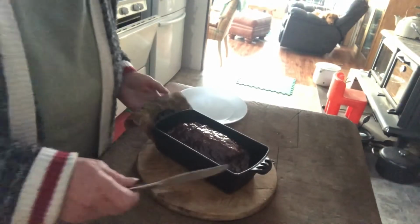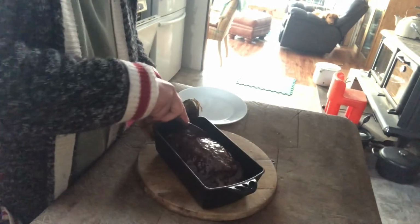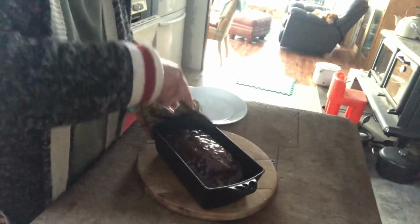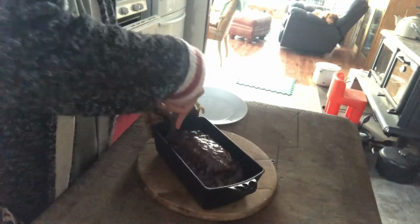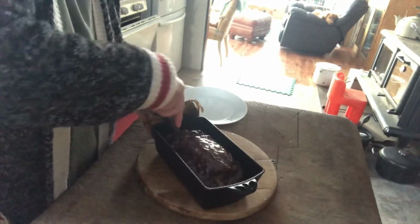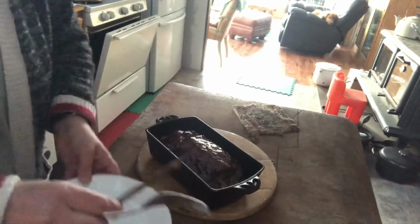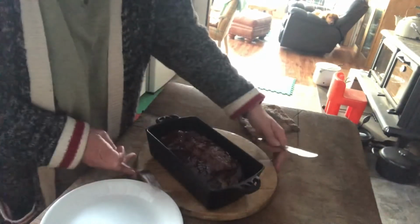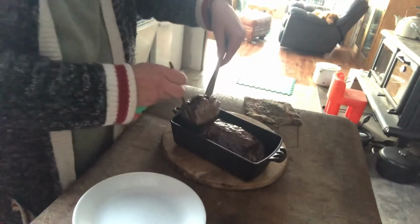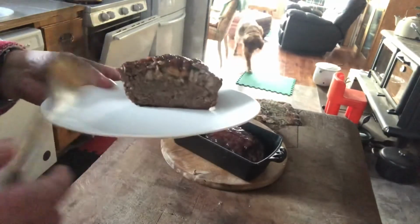Well, it's out of the oven, and it's just sizzling. Oh, it looks so beautiful. Just checking. It should be done. Should be done. Okay, I'm not sure how I'll lift this out. Look at that.